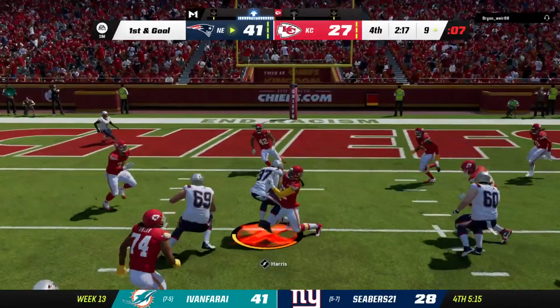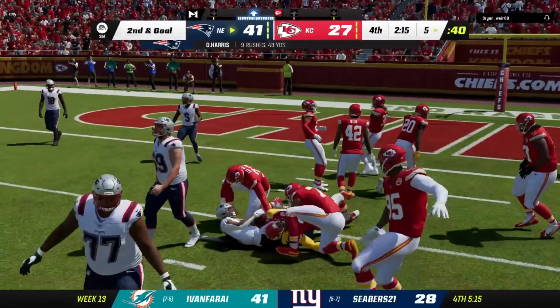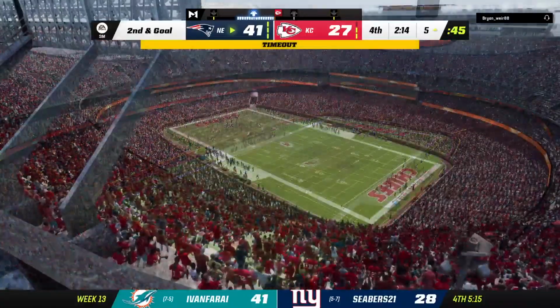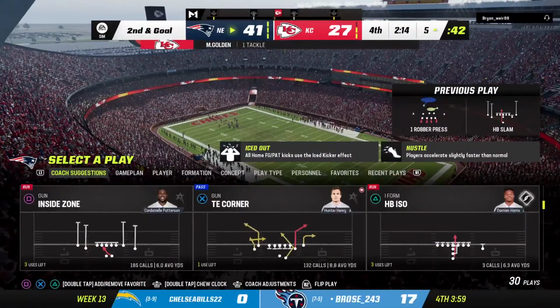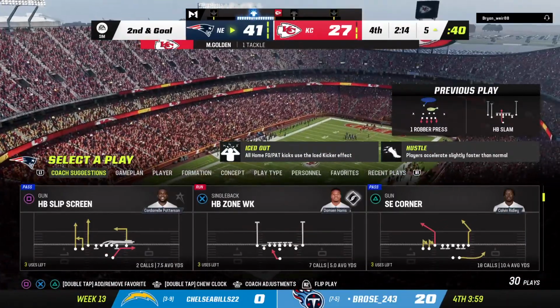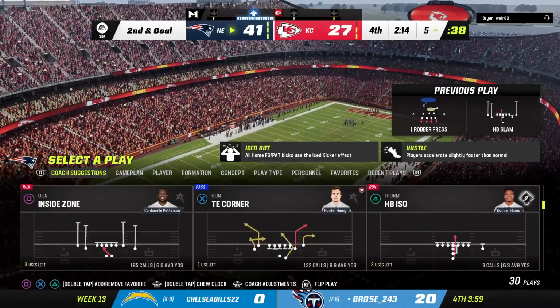First down, and they go back to Harris. And from the 9, they get this to the 5-yard line. And now, defensively, they're going to burn their first time out. Remember, they get an extra time built in coming up here shortly at the 2-minute warning.